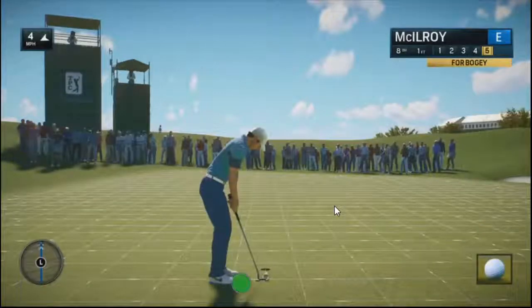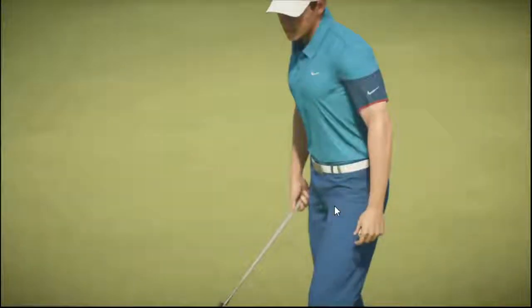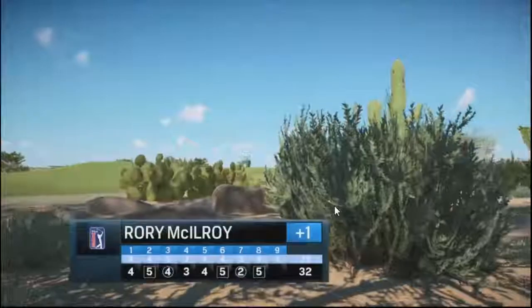Drop shot here at the 8th. Really not much to this. The only issue would be a lack of concentration or focus. Just like that, with a bogey, he goes from level par to one over.